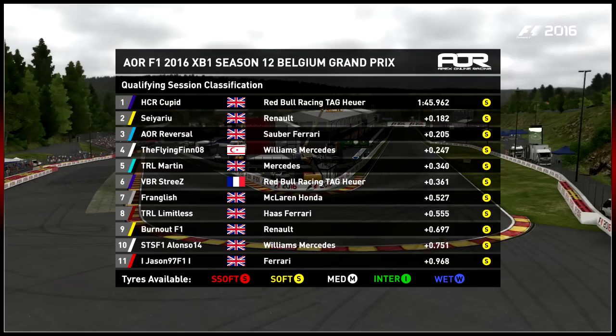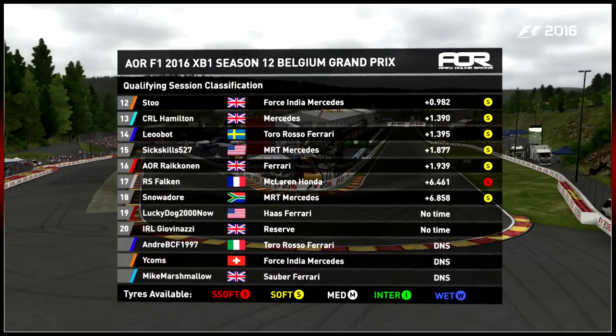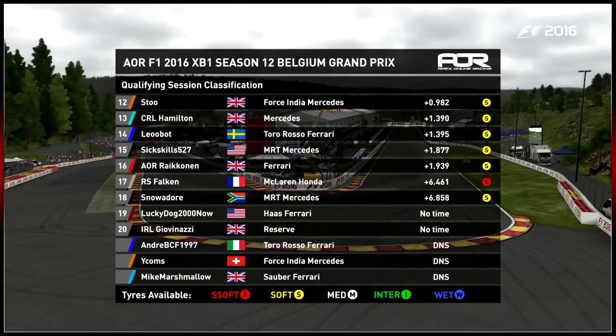And then there's a couple of further tenths down to Franglish and TRL Limitless down in 8th. Burnout F1 and STSF1 Alonso is going to round out the top 10 ahead of Jace97 F1, and he will be joined on row 6 by Stu in the Force India. The top 12 separated by less than a second here around this long lap. And then further down we have Cyril Hamilton, Leobot, 6 kills, AOR Raikkonen, RS Falken, the only man setting a lap on the super soft tyre, and then Snowadore in 18th.